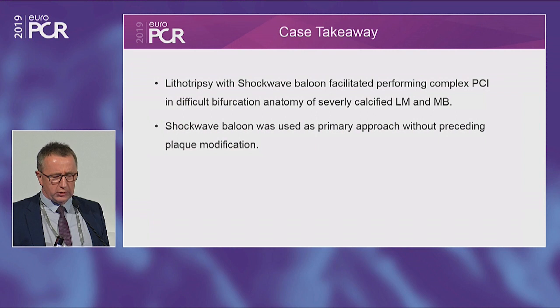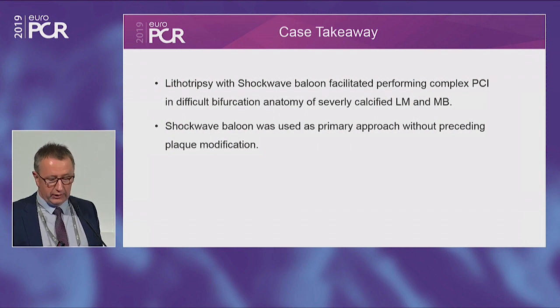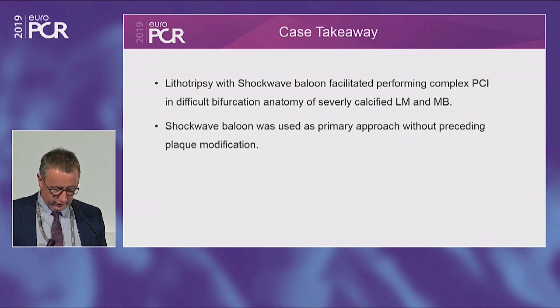To summarize this case, lithotripsy with shockwave balloon facilitated performing complex PCI in the difficult bifurcation anatomy of a severely calcified left main and marginal branch. The shockwave balloon was used as a primary approach without preceding plaque modification.